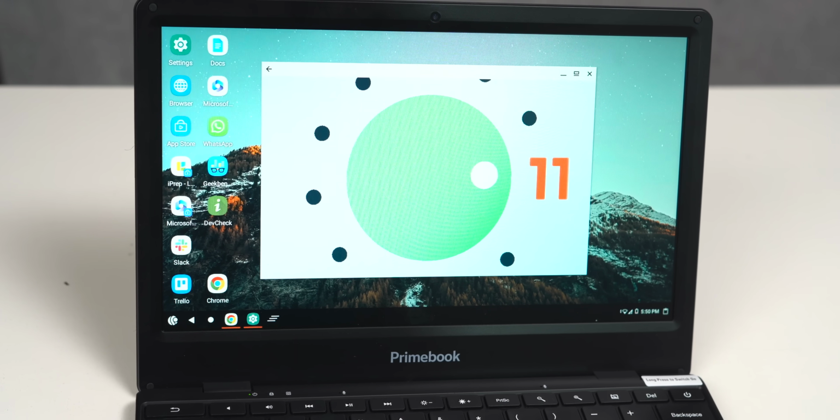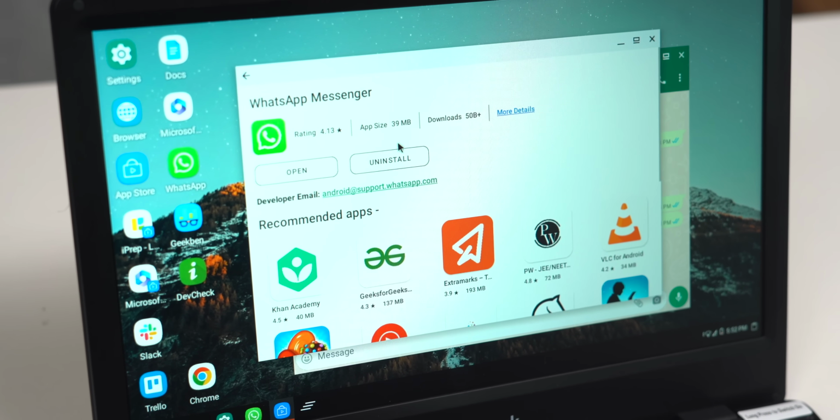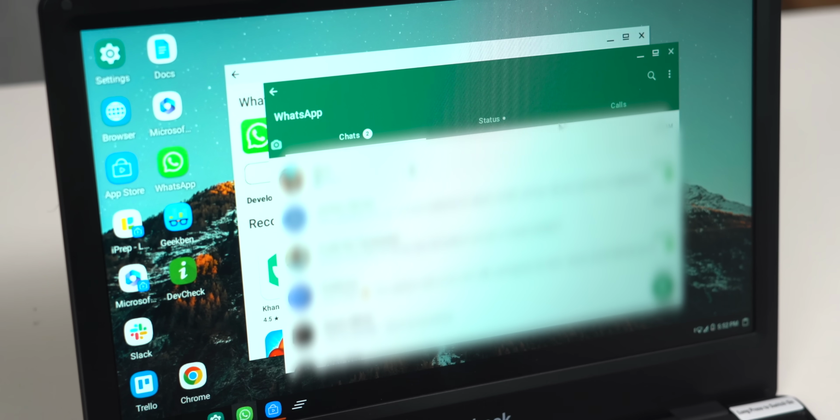Now yes, technically it is running on Android, but it is running on Android 11. Now that thing aside, anyways, you have access to the apps from the Google Play Store. Like see, I'll download WhatsApp from here and it runs pretty well on the laptop. But these are mobile versions of the app.